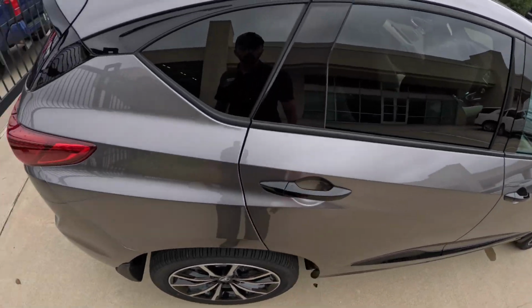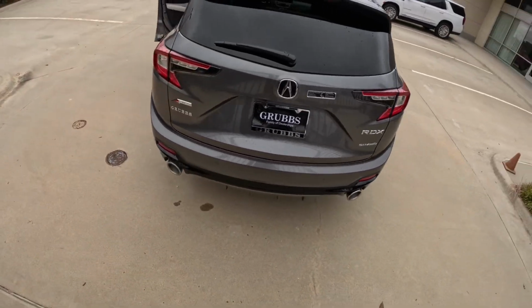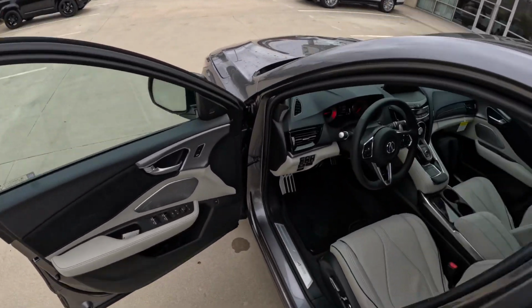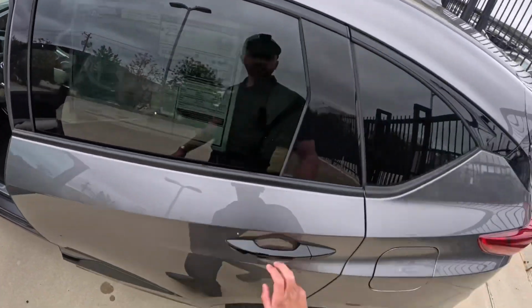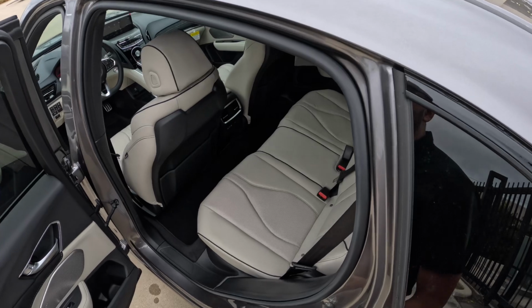Black door handles, that's cool. Looks pretty good. But yeah, the major exterior differences you'll find is the grille, the black door handles, and the wheels. The wheels look good. The seats look really nice in the back.